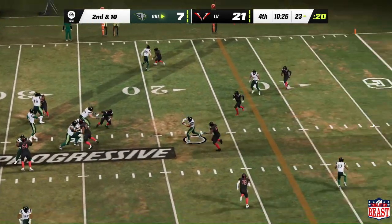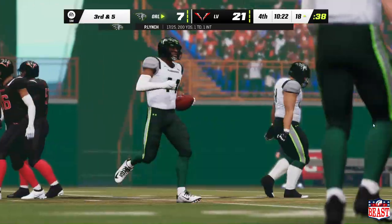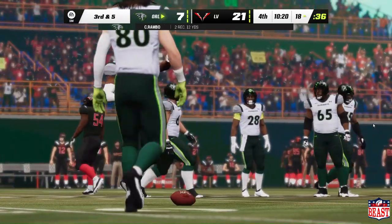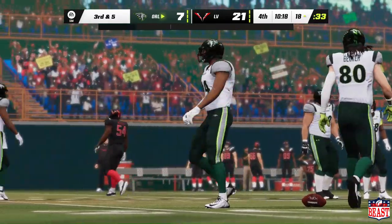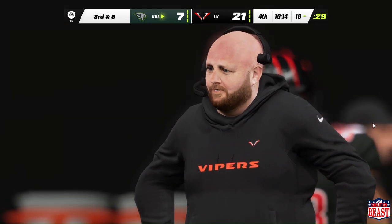Now Lynch to throw. And this time he's got the hook up. It's complete. And he's brought down inside the 20 at the 18-yard line. Hard to believe his first catch of the game defensively. They bottled him up. That's why they're well on their way to victory.